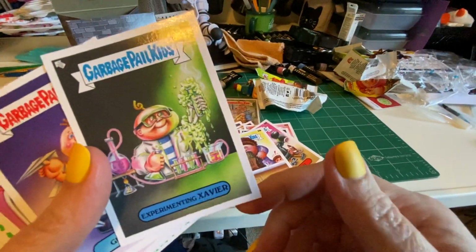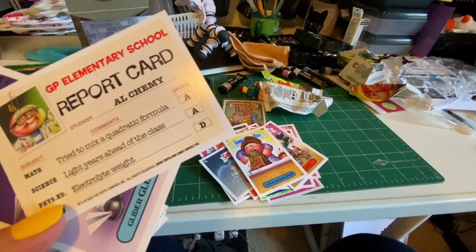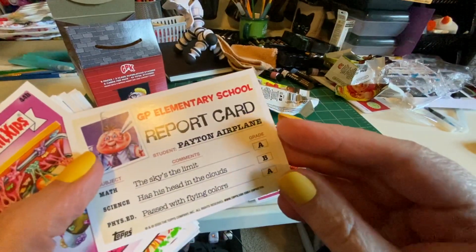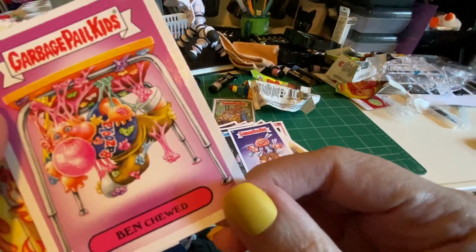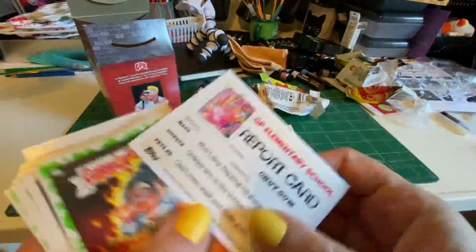Experimenting Xavier. Oh, let's look at the back. There's a report card. Math: tried to mix quadratic formulas. Light years ahead of the class. Electrolyte. Wait. Glider Glenn. Sky's the limit. His head in the clouds. Passed with flying colors. Been Chewed. I do think that a long time ago these came with gum. The old ones did.